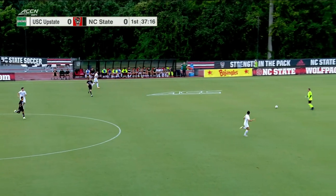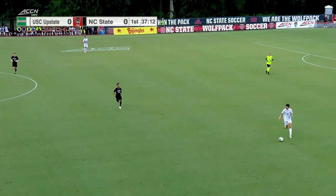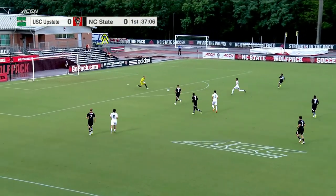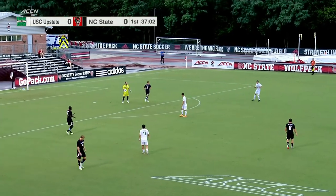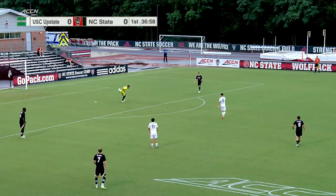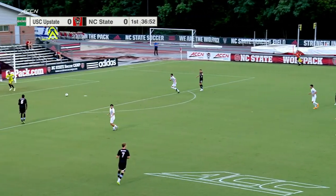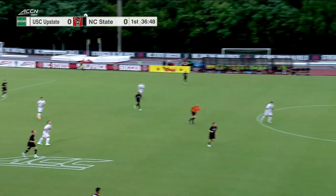Couple of times Presley has struggled to keep control. Jackson playing near his hometown of Summerfield, North Carolina. He's from area code 336, just west of Raleigh. As the crowd continues to file in, see some Spartans fans have made their way here, no doubt some friends and family for Jackson in attendance.